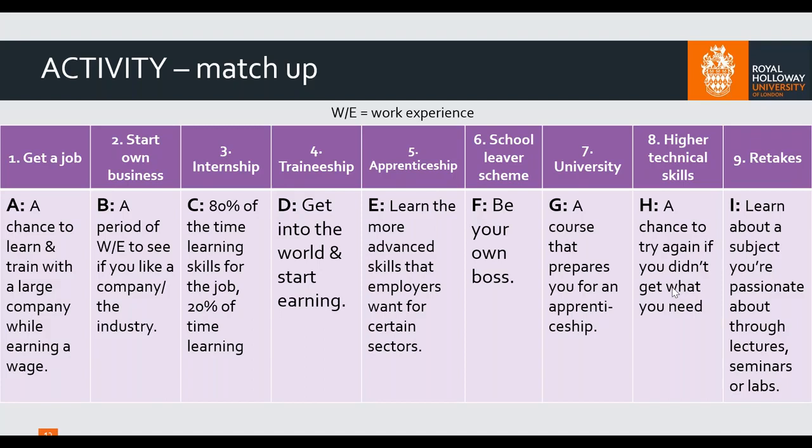Okay, don't worry, by the way, I'm not going to make you share your answers or anything like that. It's just for you to have a bit of an understanding about what we've just been through and check that you are on the same page as me. And if you've got any questions, it might jog your memory as well. So 1 to 9, matching up with A to I, 2 minutes, off you go.